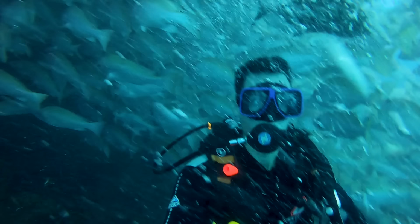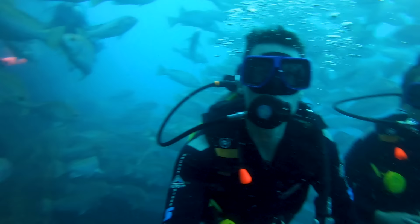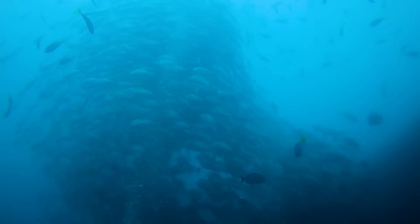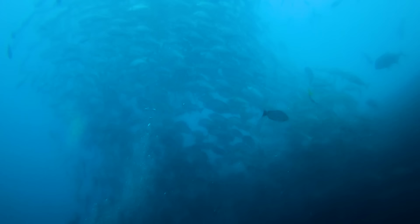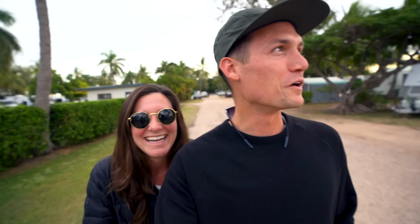That and the bait ball of fish was probably the coolest moment that I've ever had underwater. I will never forget being in the middle of it. I just laid on my back, and I blew up my bubbles, and all the fish were just swimming through my bubbles, and I couldn't even see the surface because there were so many. It was so good.